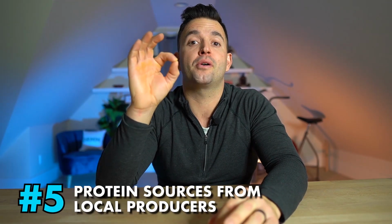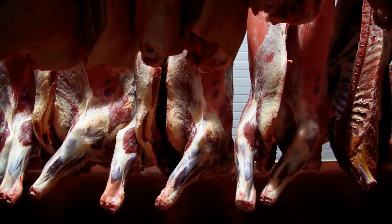And you can do that much easier with tip number 5, which is finding protein sources from local producers. If your clients are looking for a large source of meat, local ranchers or farmers will typically offer a better price per pound than in the grocery store. This may include buying a quarter or half of a cow with all the cuts prepared the way you like it, or even other livestock like whole chickens. This is possible, but it's all about asking around and forming the right relationships.